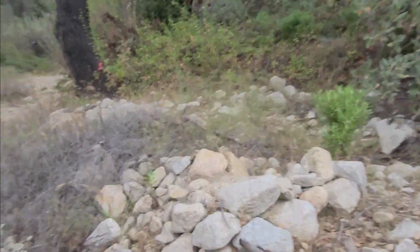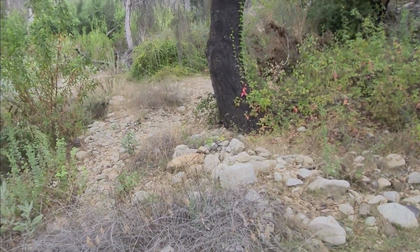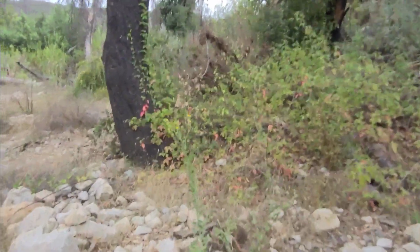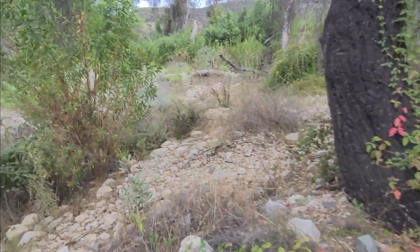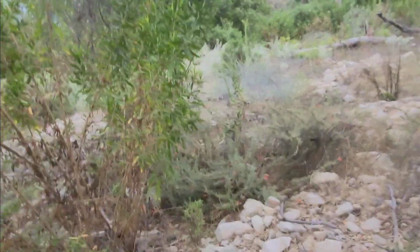The reason I like coming down this way instead of just taking the other top of the Cow Canyon Trail is because this is just more of a forested area, and I kind of like looking at this and the smells and sounds around this area rather than just walking on sand.